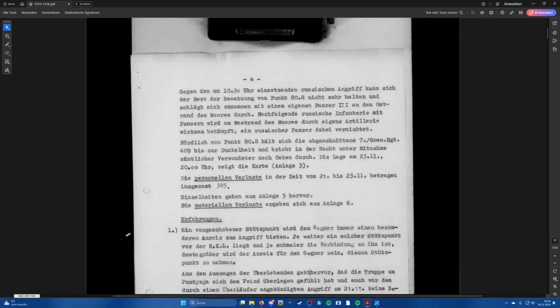So then the final attack comes at 10:30, and the rest of the crew of point 80.8 can no longer hold, and they retreat together with one single Panzer III to the eastern edge of the swamp. And the enemy infantry and tanks that follow them are engaged by their own artillery at the western edge of the swamp, and one Russian tank apparently is hit and destroyed here.